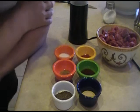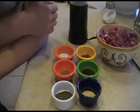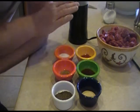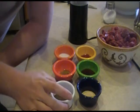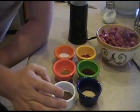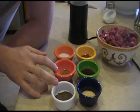All right. So here in front of me, I've got my nice small diced pieces of stew meat and the spices I'm going to use. I'll go through these and explain somewhat why I'm using them, and also talk a little bit about spices in general. To make the general note, these two spices I've ground up fresh.